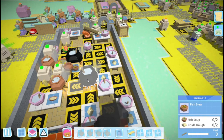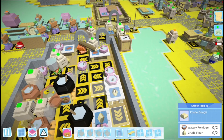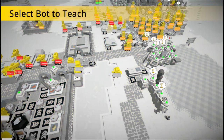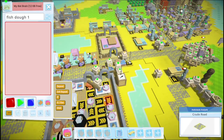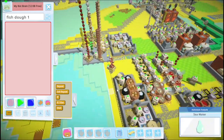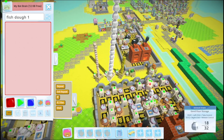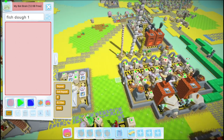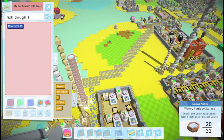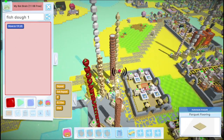So the next is fish soup and crude dough. So we're going to need to get a crude dough guy going. Now this is simple watery porridge and crude flour. And it's literally just going to be one and one. A watery porridge and a crude flour. So, I don't know if I have watery porridges and crude flours over here, or if I'm taking them from over here. So it's just going to basically be the same thing. I'll just take them from over here for now. And if things change, then they change.